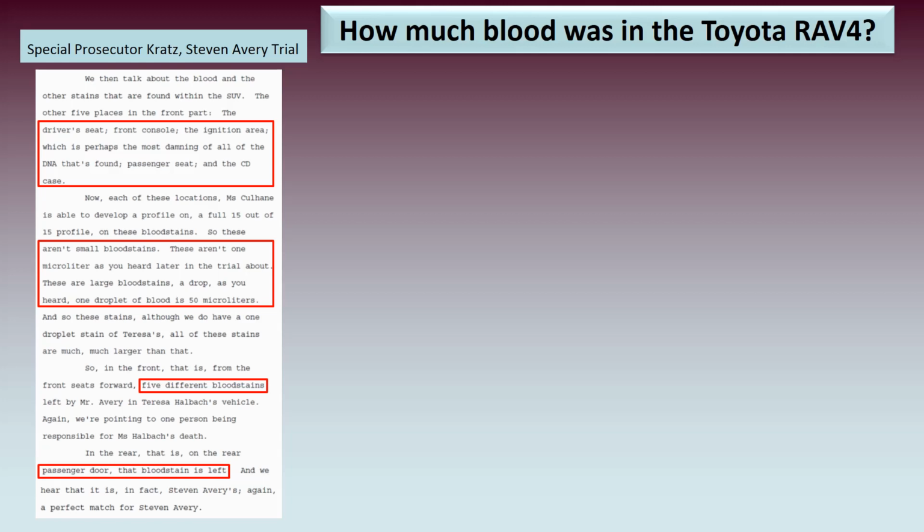So these aren't small bloodstains. These aren't 1 microliter as you heard later in the trial about. These are large bloodstains, a drop. As you heard, 1 droplet of blood is 50 microliters. And so these stains, although we do have a 1 droplet stain of Teresa's, all of these stains are much, much larger than that. So in the front, that is, from the front seats forward, 5 different bloodstains left by Mr. Avery in Teresa Hallbuck's vehicle. Again, we're pointing to 1 person being responsible for Miss Hallbuck's death. In the rear, that is, on the rear passenger door, that bloodstain is left. And we hear that it is, in fact, Steven Avery's again. A perfect match for Steven Avery."